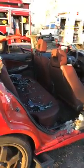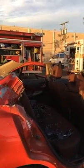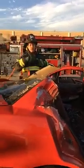If it's all mangled up, I guess it's harder. It loses its structural integrity. What does that mean? Its strength. Okay.